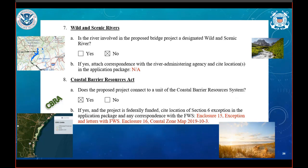But even in these cases, it's a good practice to verify with the Coast Guard Bridge Office, because if it's close to an interstate area where multiple states are, then there is the potential for interstate commerce, in which case there might be navigability and the Coast Guard should be involved.